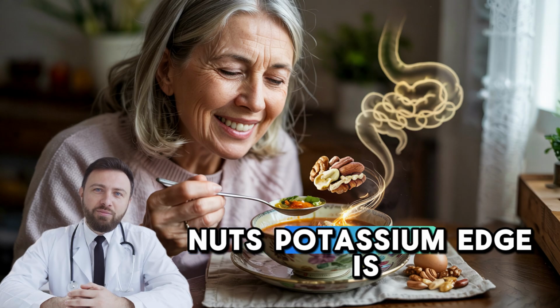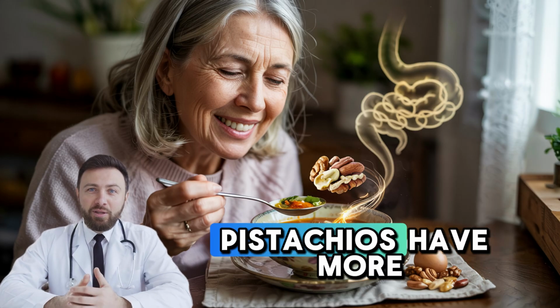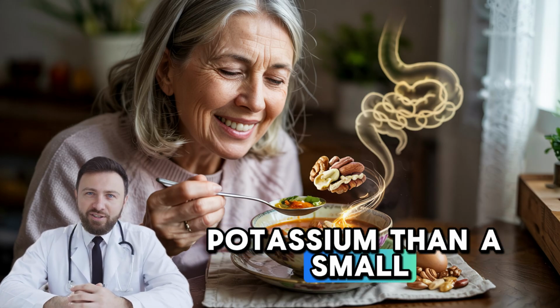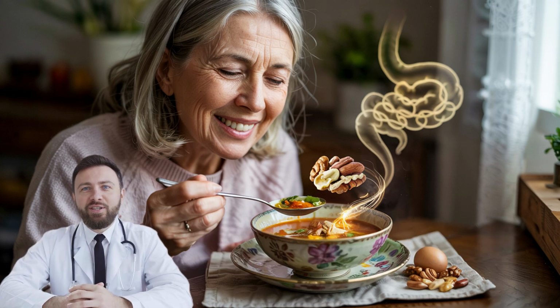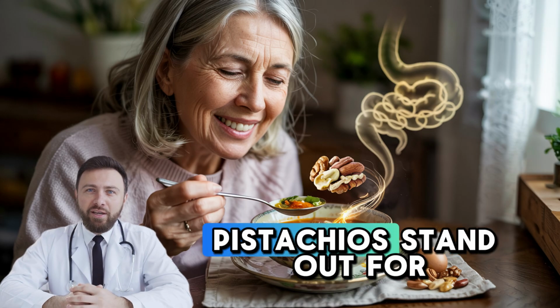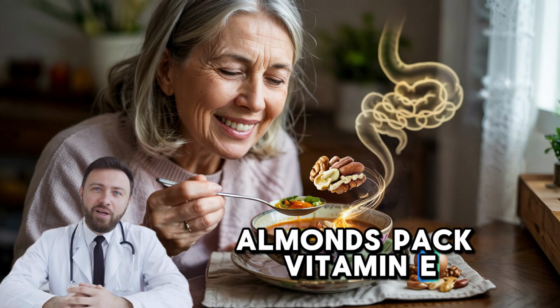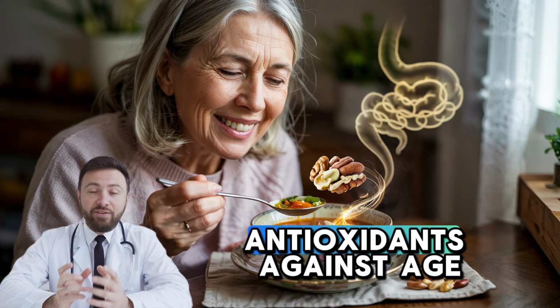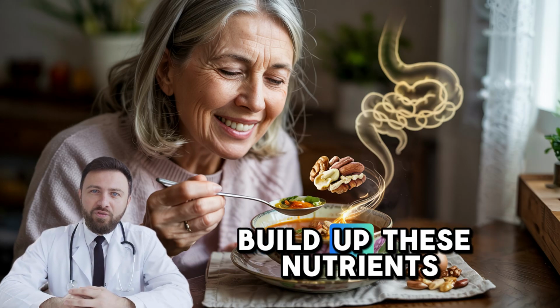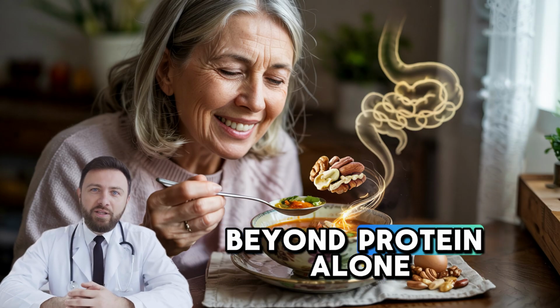Nuts' potassium edge is worth noting. It can ease things fast. Pistachios have more potassium than a small banana, helping stop those night cramps many face. With their full protein, pistachios stand out for muscle worries. Almonds pack vitamin E to shield muscles from workout damage. Pecans have top antioxidants against age buildup. These nutrients actively support your muscles beyond protein alone.